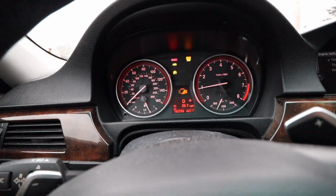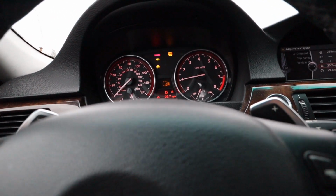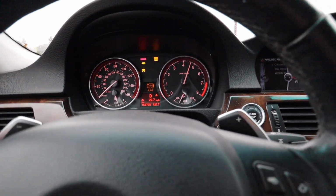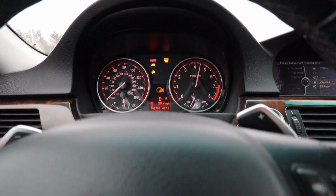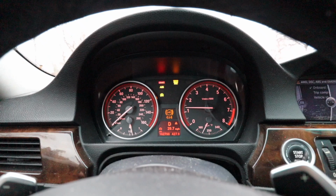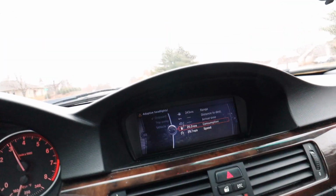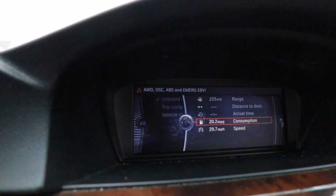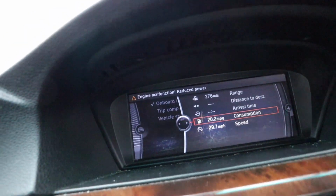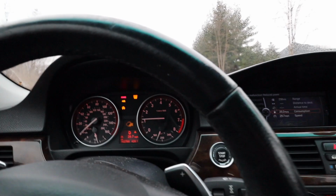We are gonna try to give this a go. Ooh, that grind is bad. It doesn't feel right. Uh-oh. See that? We got an engine malfunction. Reduce power. This is a disaster. Let's get this thing home before it breaks down on the side of the road and then I just wasted 20 bucks.